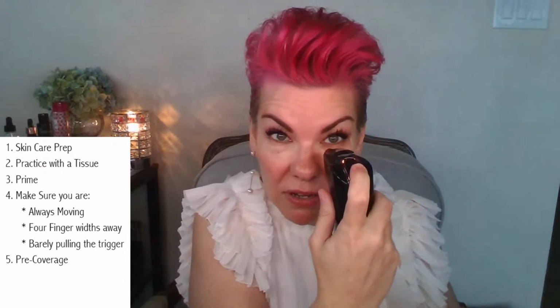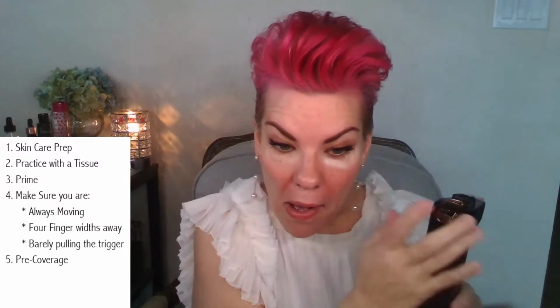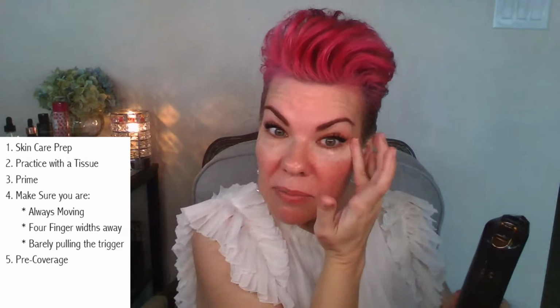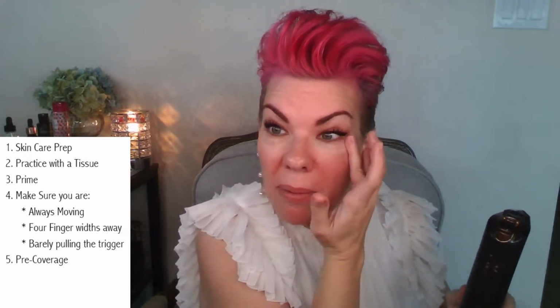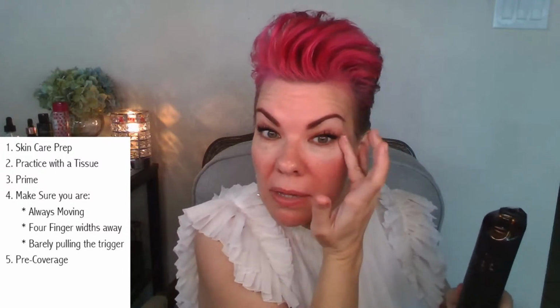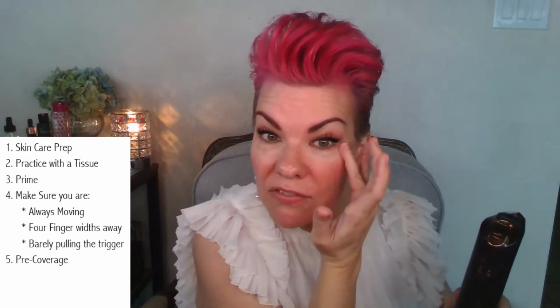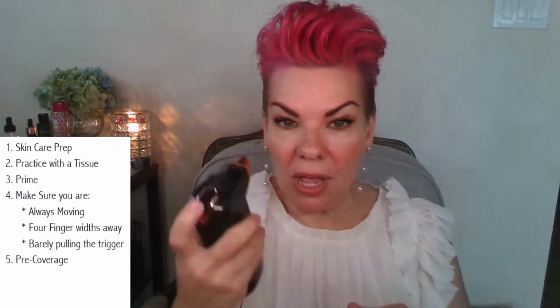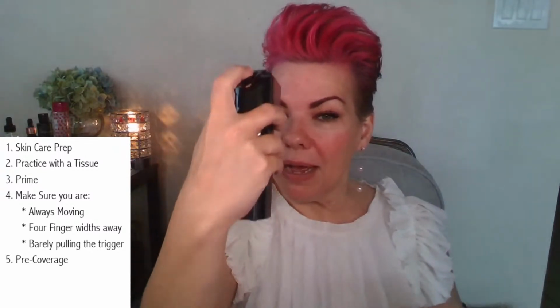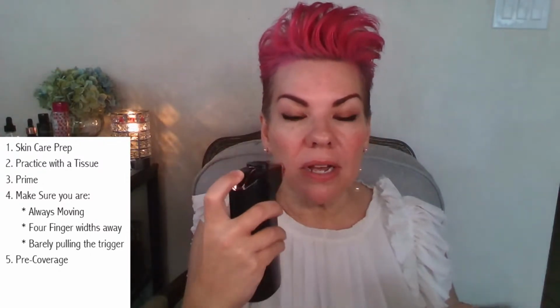Y'all can tell I am severely right-handed. Okay, let me pat that out because that's a hot spot right there. But this is my pre-coverage that I'm doing in the areas that I need it. And that is very specific under the eyes. Y'all know that is really a tight spot to get your coverage, but that's where I know I need my coverage the most. And so I'm going to hit it with a little bit of pre-coverage there.